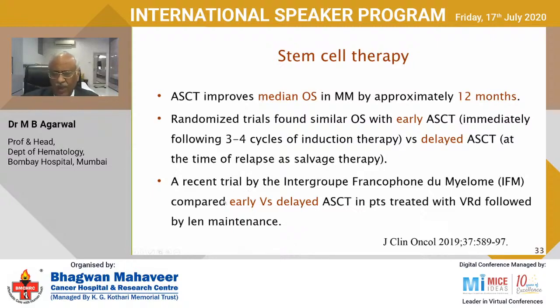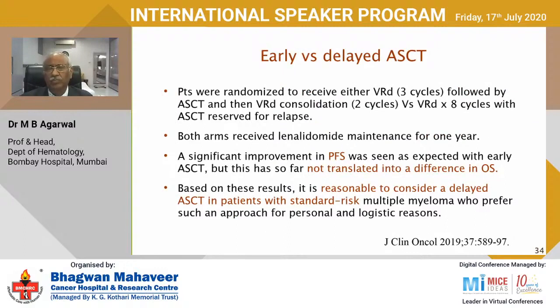A recent French trial compared early with delayed autologous transplant, where patients were treated with VRD and LEN was used for maintenance. In this, patients were randomized to receive VRD 3 cycles followed by transplant and then 2 cycles of VRD consolidation, versus VRD 8 cycles with transplant reserved for relapse. Both received LEN maintenance for 1 year. Significant improvement in PFS was seen as expected with early transplant, but this did not translate into overall survival.